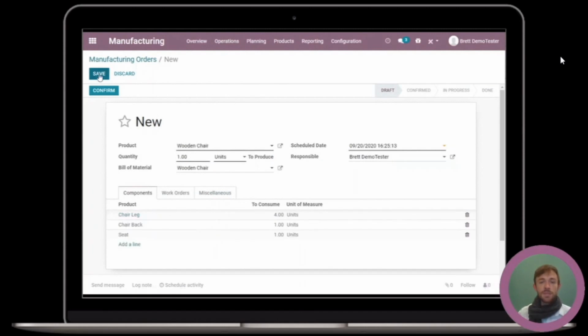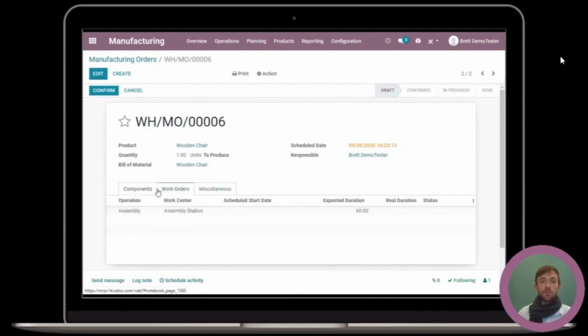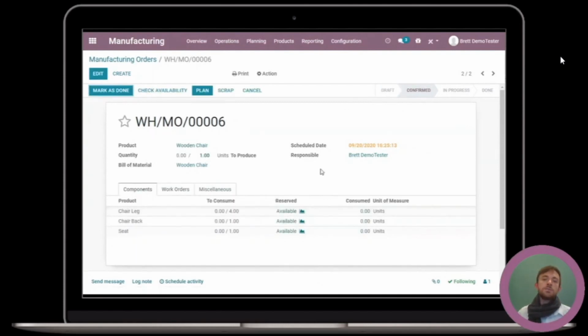As you can see from the bill of materials, I'm expecting to use 4 chair legs and 1 chair back and 1 regular seat. And for work orders, I'm planning on doing an assembly step that takes an hour. So I'm going to go ahead and confirm it, but then let's say our customer requests that we actually build it using a solid gold seat instead. And they want us to paint the legs black to make it look really cool, okay?